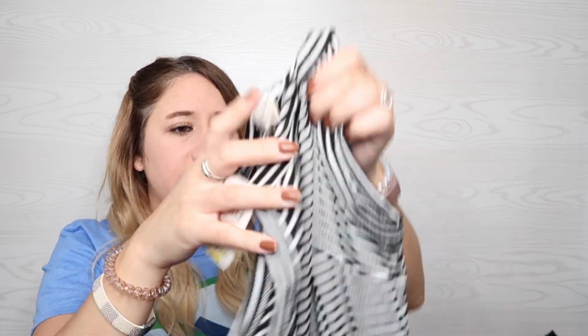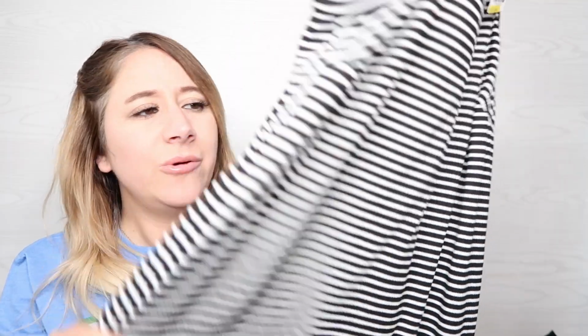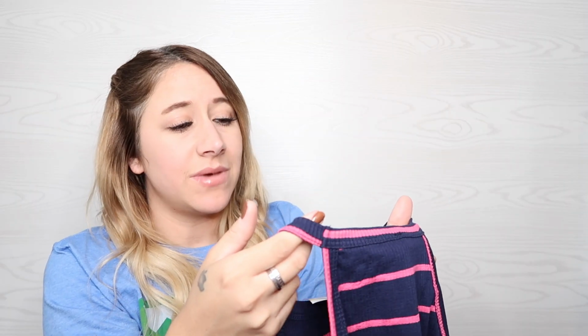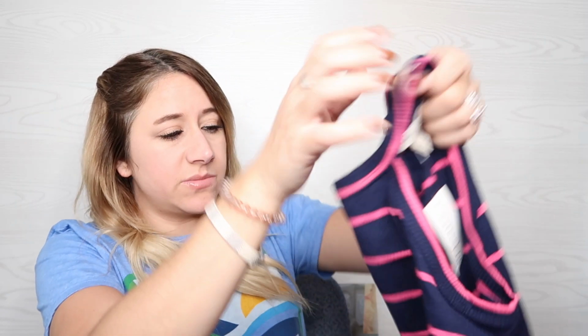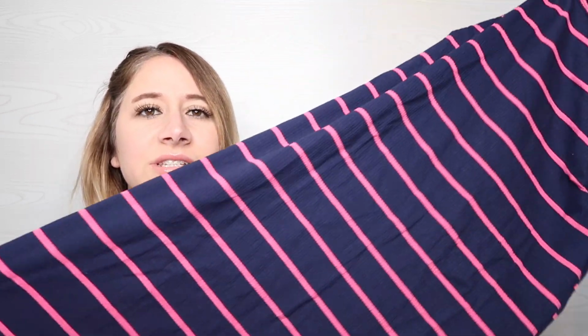More Mason Jewels, size small. This retails for $49.50. Just a cute little striped skater dress. Really cute. I might actually keep this because this would be super cute to wear with my big belly. Oh, I might keep it. Another Mason Jewels dress, same type of dress, size small, just a different color. This is cute too. I might keep these dresses. I'm gonna try them on though.